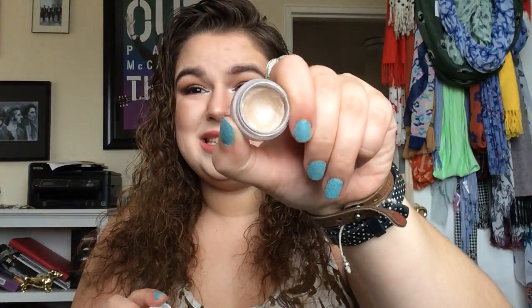Then I have this Well People Bio Brightener Cream. It's very natural. It almost gives you that shiny skin as opposed to a lot of glow or something. And I like it fine. It's just kind of weird. Sometimes it looks really pretty and natural, and sometimes it just doesn't look like anything. It was kind of greasy. And the last cream cheek, no, I've got two more, I'm sorry.